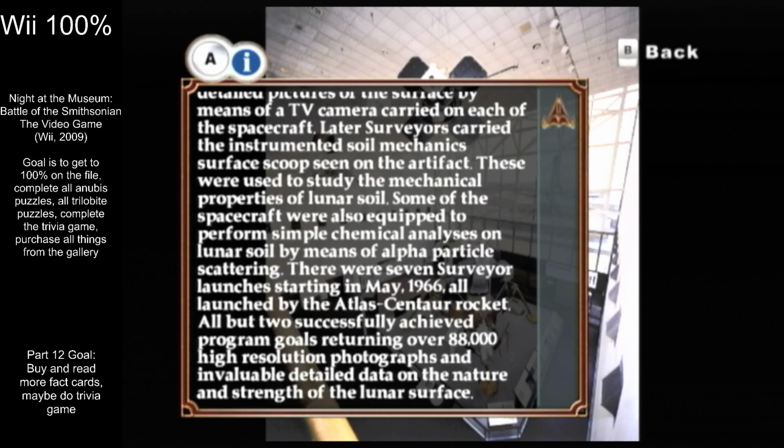Some of the spacecraft were also equipped to perform simple chemical analysis on lunar soil by means of alpha particle scattering. There were 7 Surveyor launches starting in May 1966, all launched by the Atlas Centaur rocket. All but 2 successfully achieved program goals, returning over 88,000 high-resolution photographs and invaluable detailed data on the nature and strength of the lunar surface.